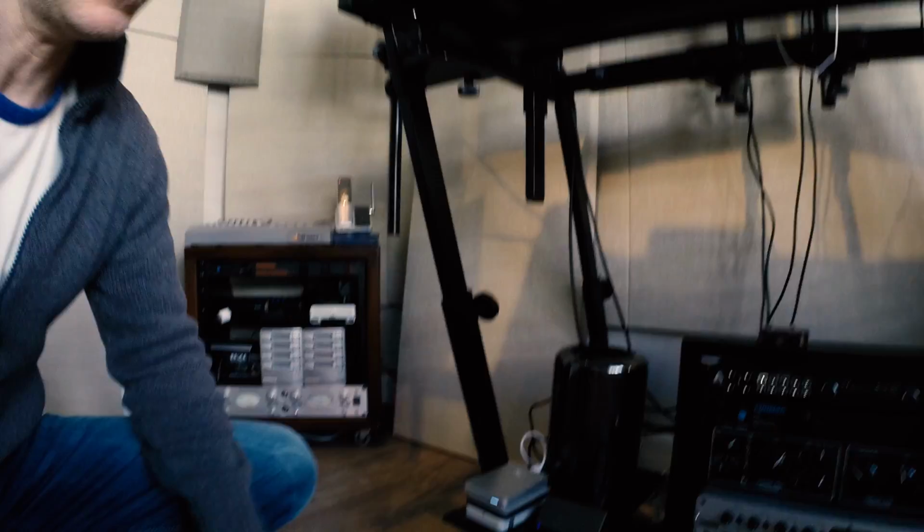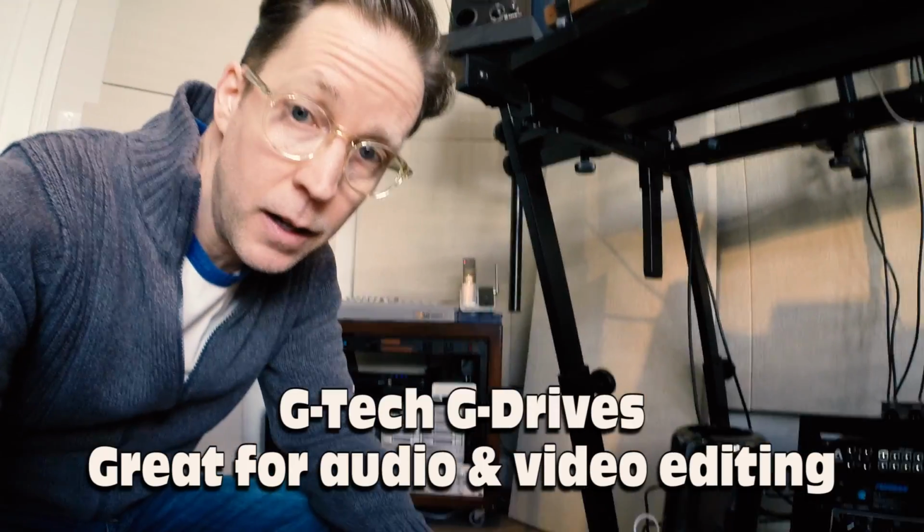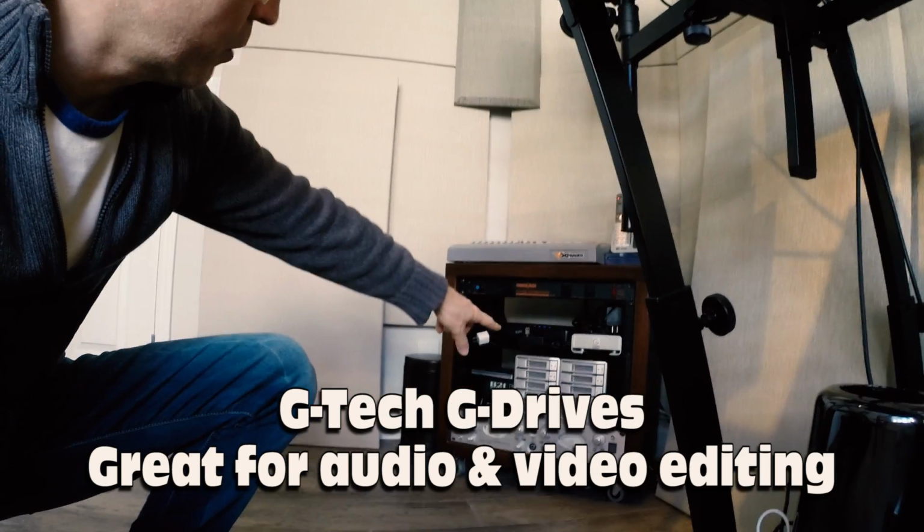Now let's take you more into the room. For years I had studios that had these huge mixing boards and all this equipment, outboard gear, and I loved it all, but it's really not that necessary anymore. You use Pro Tools and everything's pretty much within the computer. Okay, my computer is down here, and I'm using the trash can, which is a fantastic computer. External drives, I've got some over there as well.